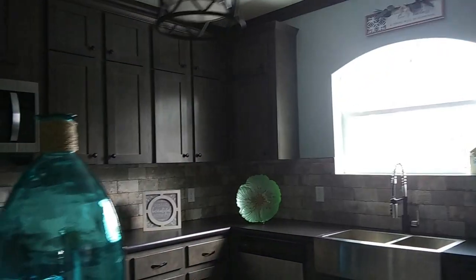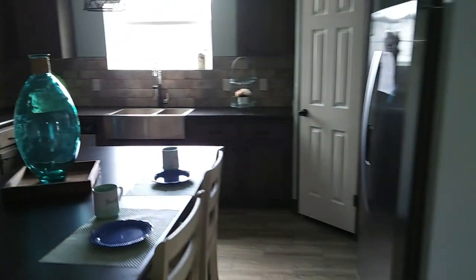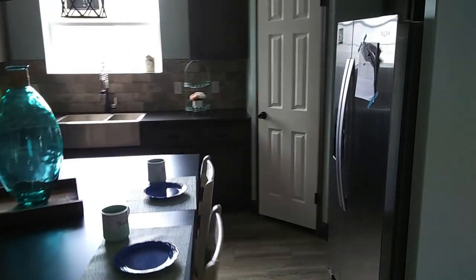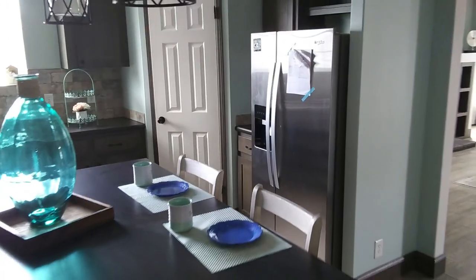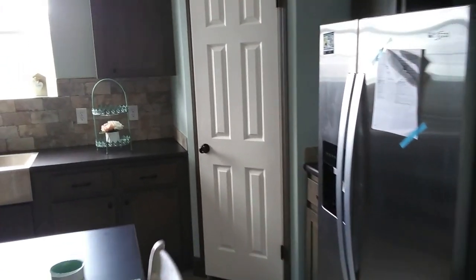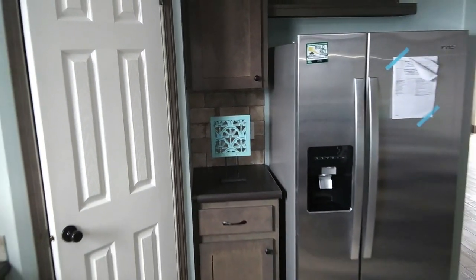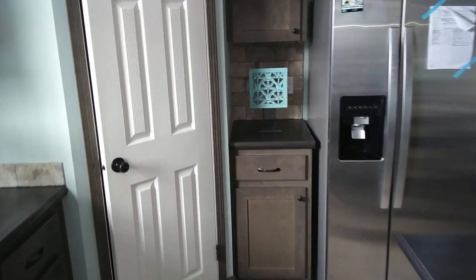Now, the last time I came here, when I was filming the Arlington video, they were actually still working on this house. But they're completely finished with it this time when I revisited. So this is the kitchen. As you would see, you have your stainless steel appliance package.